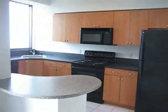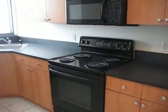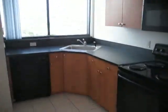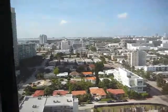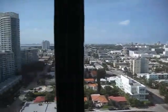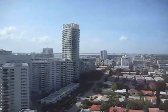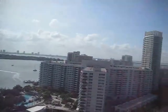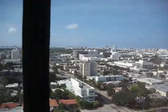There's a big open kitchen, brand new modern appliances, refrigerator, stove, oven, microwave, sink, and a beautiful view of all of South Beach and Miami Beach. That big building you see over there is the Flamingo. We saw that on the ride over. And that's facing north. That's the bay. And that is all of South Beach.